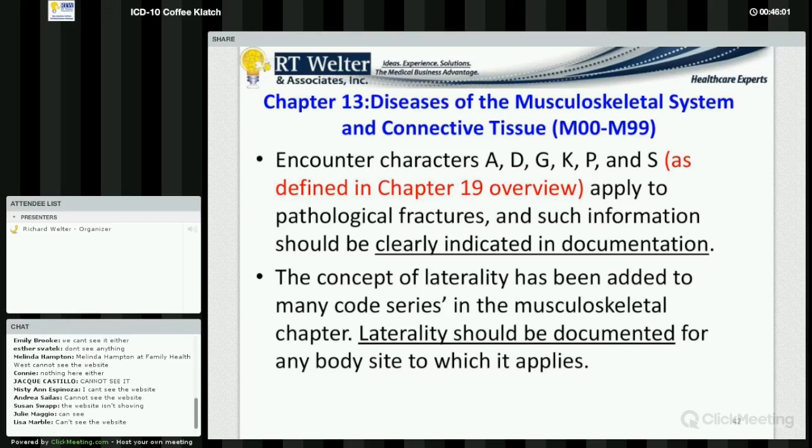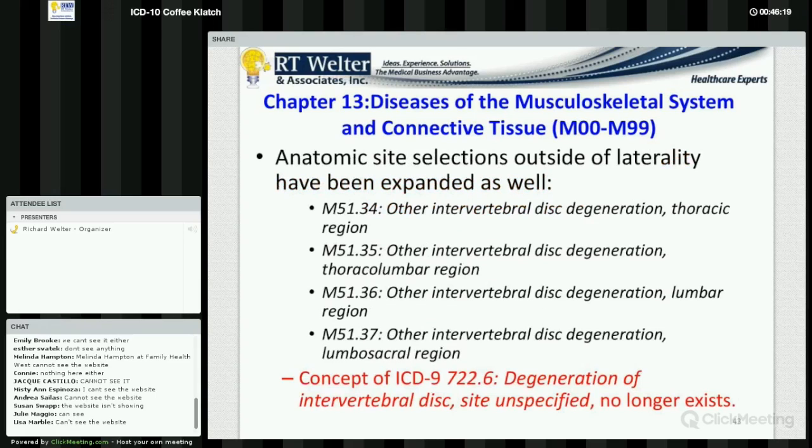Again, you'll know which of these are available to you for any particular code series you're using by the boxes available to you in your tabular list. We also have the concept of laterality in the musculoskeletal chapter, which accounts for a lot of the code volume expansion. For those body sites or areas for which laterality doesn't apply, we have increased anatomic site selections.